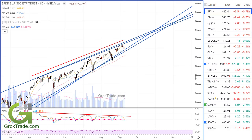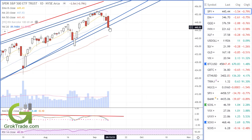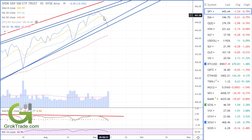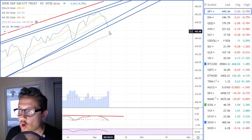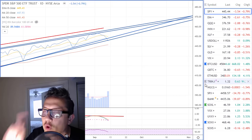I don't care if it goes below the trend lines. What I care about is, do we close below them? So, red candlestick, we did close below them. If I go to a line chart, you can see it. We went below this one and this one. We closed for the day, guys, on Friday below both of those on massive volume. Bad news. But what does the weekly chart hold?